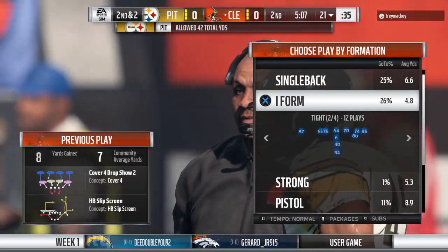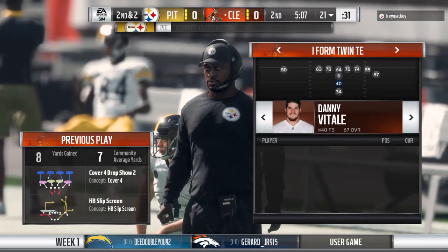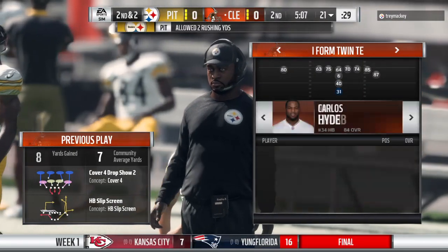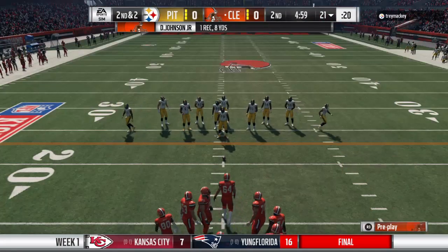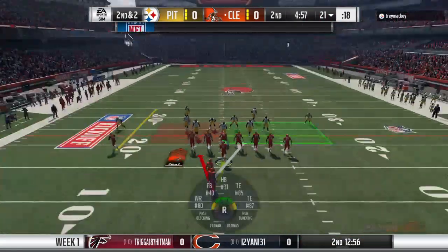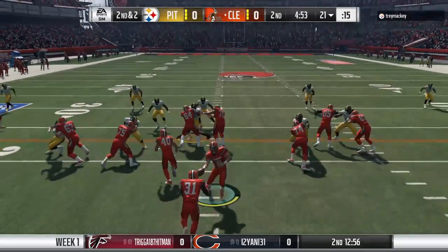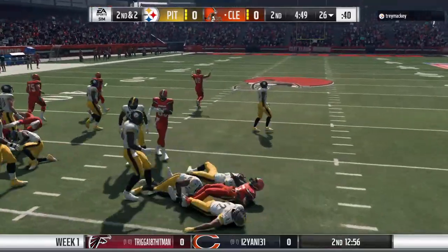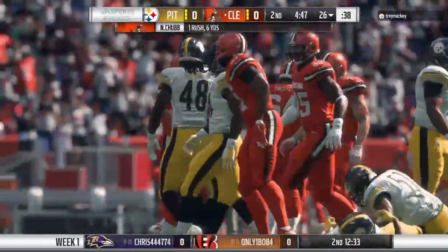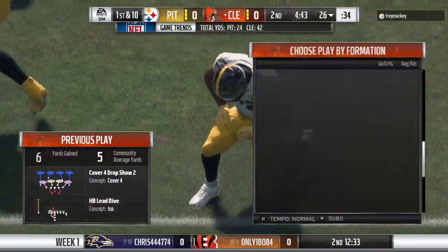A good pickup there on first as the screen pass gets him 8. For a second there, I thought that might break big. Screen pass. Looked like it was coming together. Looked like there was an opening. Still, ended up with a solid game. And he's able to get up here to the 26. They get 6 on the pickup there as the drive will continue.